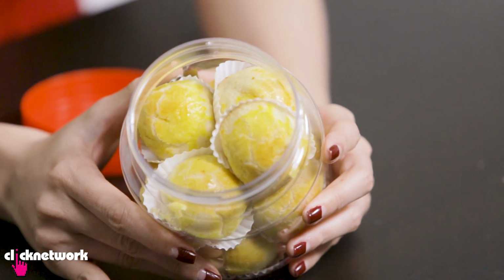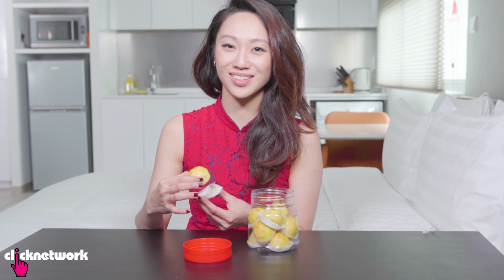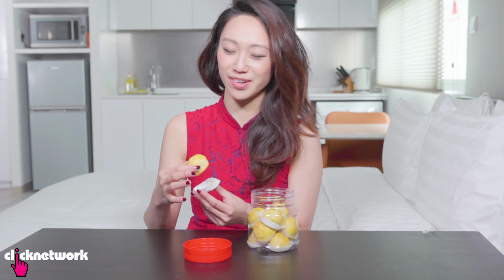Yay! Oh, look at that! So these are massive. I really like things that are really small or really big because they look so cute, you know? Like regular size.